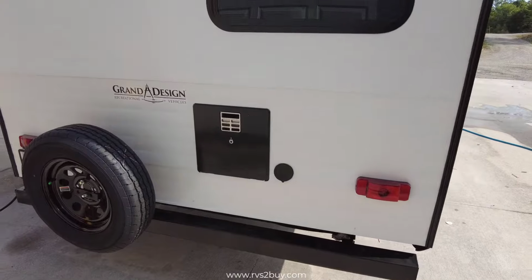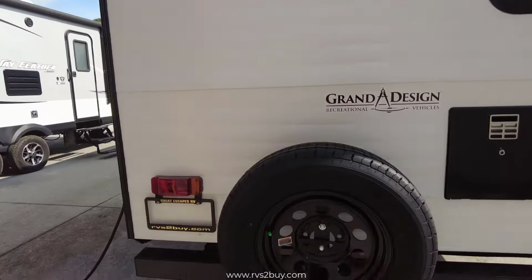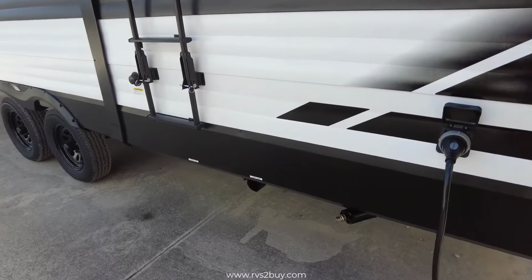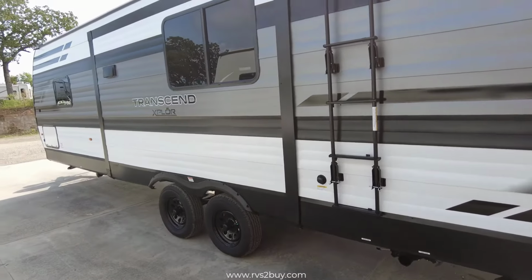Full-size spare tire. You're pre-wired for the industry's best Furrion backup camera. You got a tubular style bumper. Very nice. This is a 30 amp service. It's actually got a 13.5 AC on the top. And then your slide out right here.